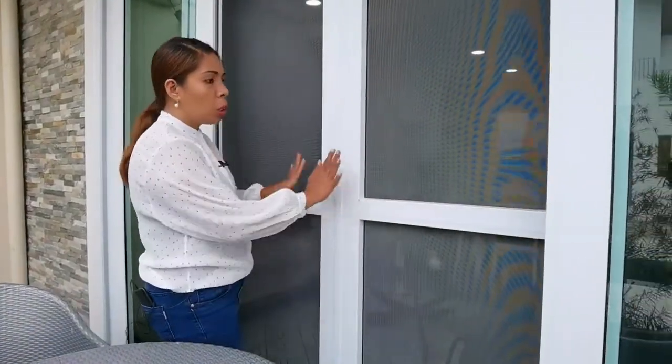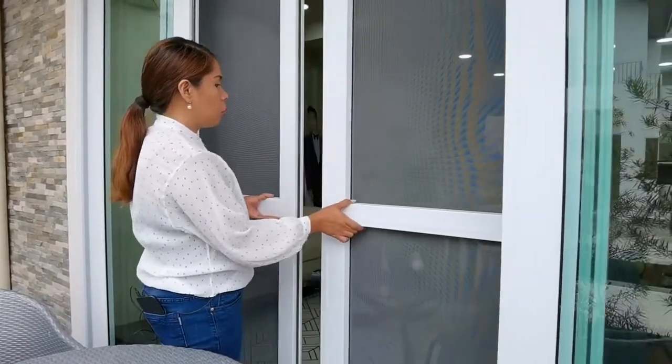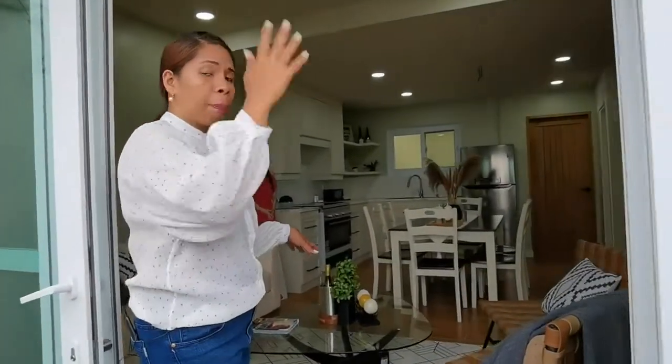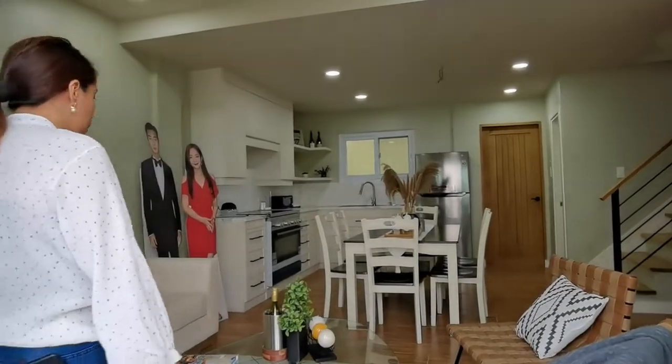Actually, may purpose po ito. As you notice, meron po siyang screen. High percent po yan, so hindi po makakapasok ang mga insekto. And this is, of course, para po makapasok yung natural sunlight and ventilation sa inyong bahay. And para makatipid din po kayo sa kuryente, you just simply turn off your AC. So tara, pasok po tayo sa living area.